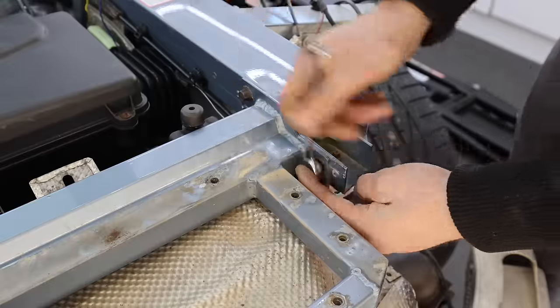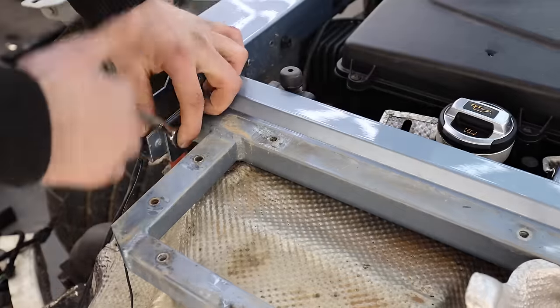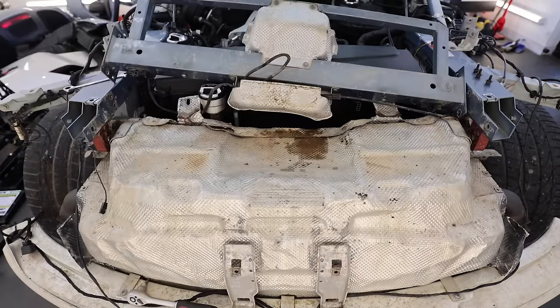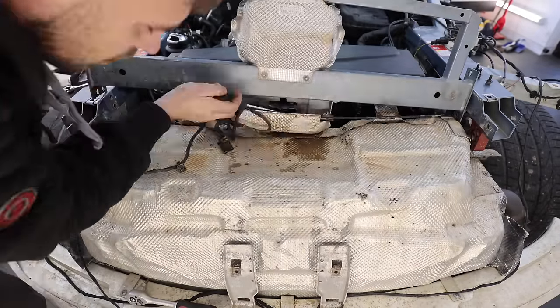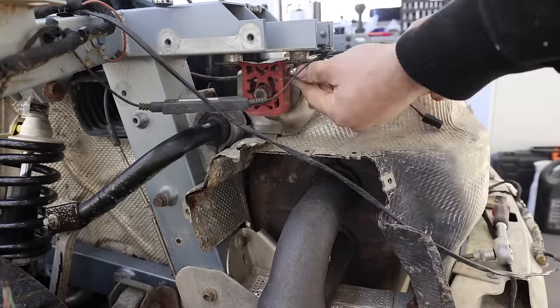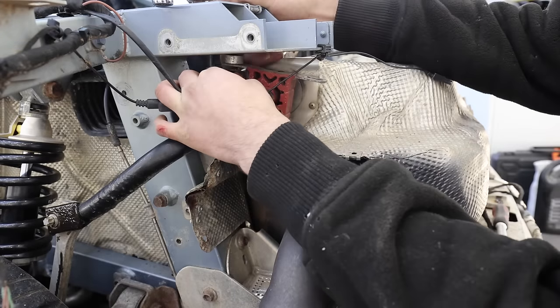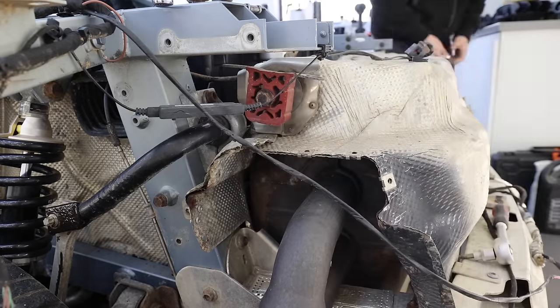For now, we can get the spoiler removed and also this bar which goes between the two rear chassis legs and over the top of the exhaust. The reason why we're doing this is because we want to try and clean up that exhaust heat shield, because it's not too bad but definitely could be better, and getting it off is going to be the way to do that, hopefully. So next off is the back box brackets.